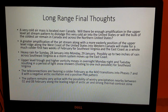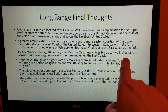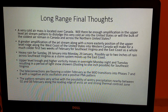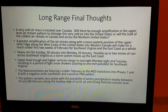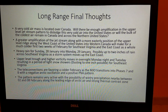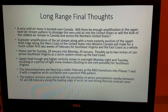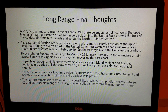We do have heavy rain slated for Sunday, 28 January, into Monday, 29 January, possibly up to 2 inches of rain. It's going to be a heavy rainfall across southeast Virginia as a storm moves up the east coast. Now, we do have an upper level trough and higher vorticity moving in overnight Monday night and Tuesday. We could have a period of light snow showers, dusting to 1 inch possible for southeast Virginia on Tuesday. And again, there are my teleconnections, and the pattern is going to remain very active with the possibility of wintry precip nearby between 2 and 8 February along the leading edge of Arctic air.